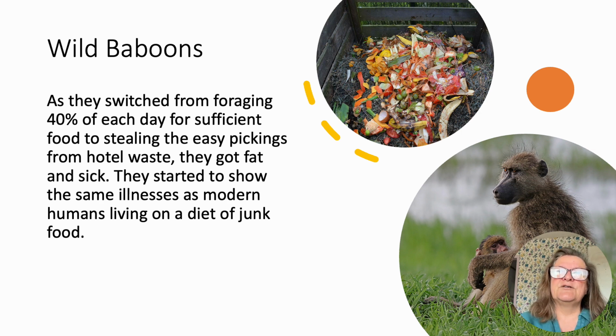But as tourism increased, the local hotels started to dump their waste regularly every morning in a certain spot. And the baboons learned that they didn't need to forage as normal. They could just hang out around the waste area and eat all the refuse from the humans, living on a diet of junk food from the hotels. So they were eating burgers and God knows what. And then they could just lay around all afternoon. So they realised that they didn't need to forage.